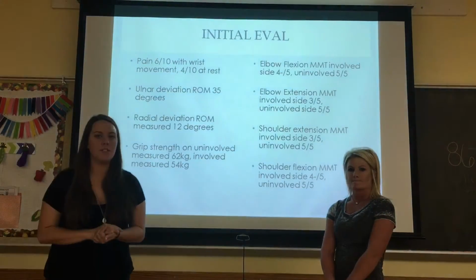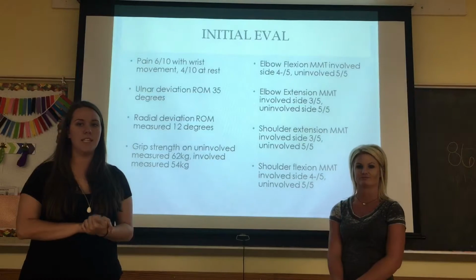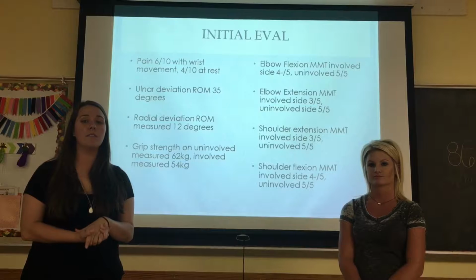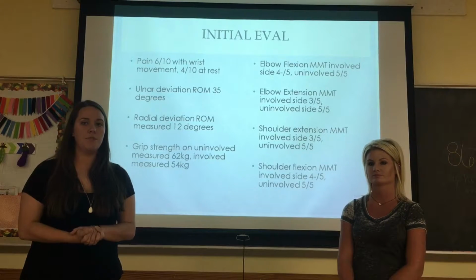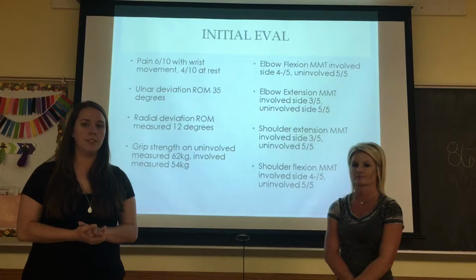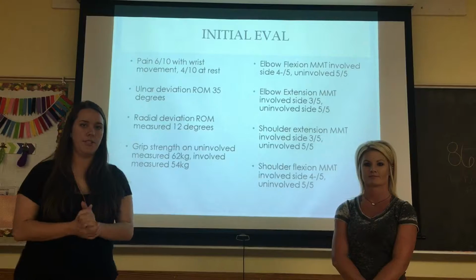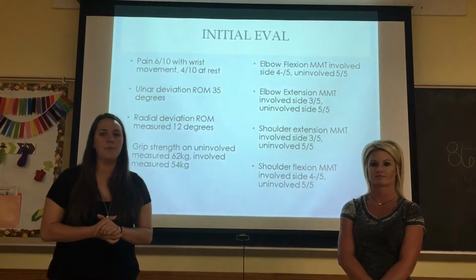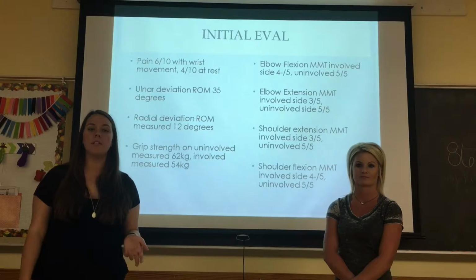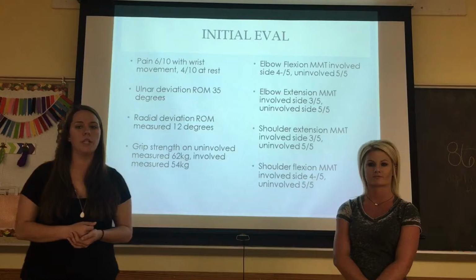So in Tony's initial eval, he complained to us of having pain of 6 out of 10 with all wrist motions. He had 4 out of 10 pain at rest. We measured his range of motion for ulnar deviation and found it to be about 35 degrees, which is lacking 10 degrees of motion, and he had radial deviation of 12 degrees, which is lacking about 8 degrees of motion. His grip strength on his left hand, or his uninvolved side, was 62 kilograms, and on his involved side, or his right side, it was about 54 kilograms.